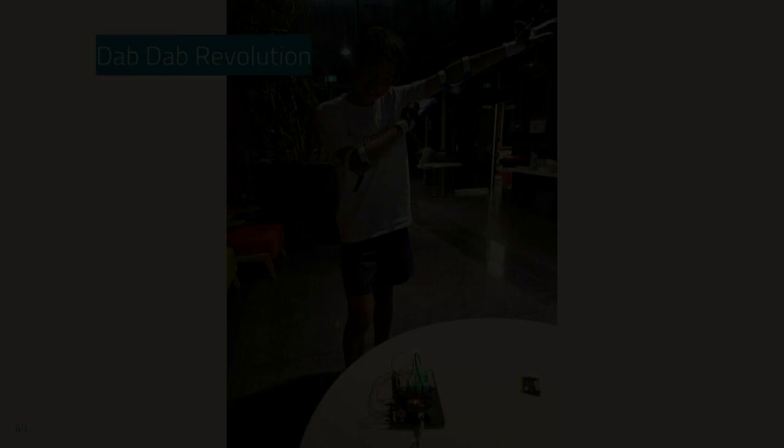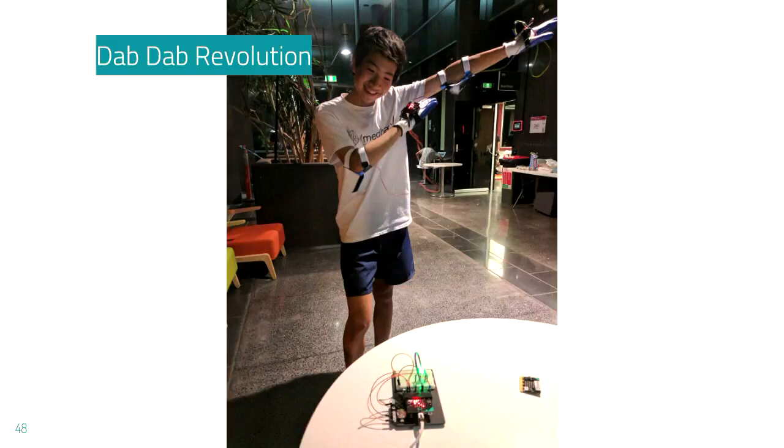But the crowd favorite, I have to say, was a project called Dab Dab Revolution. Nicky, what's a dab? For those of you who don't know any teenagers, a dab is something a little like this. This is also an acceptable dab. And here you start to see where Dab Dab Revolution comes into it. But it would be boring for me and Jim to just do some dabs. So instead, we've got a little demo of Dab Dab Revolution that we'd like to do for you.